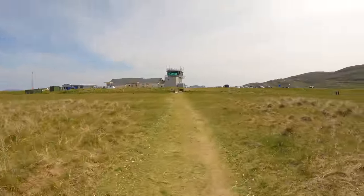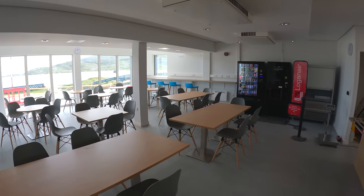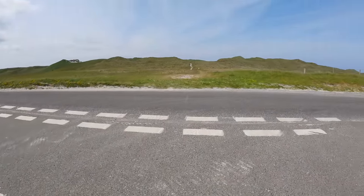Wow. As you can see, the terminal will have a brand new cafe and check-in area. Obviously, due to the work, they weren't open today, but the vending machines were working. So got myself a drink and I had crisps at least. There was a vending machine that was working. Yeah, so got an Irn-Bru and a bag of red and salted. So, yeah. Go and consume this now. Bench over there.